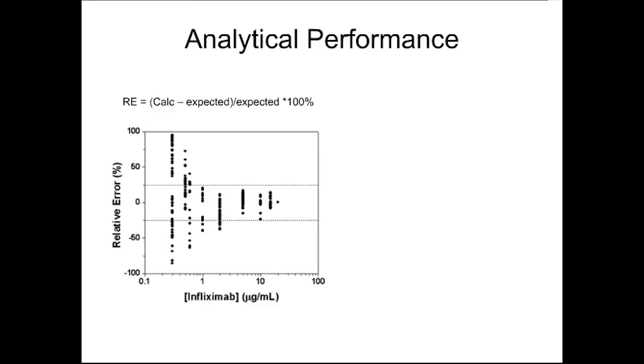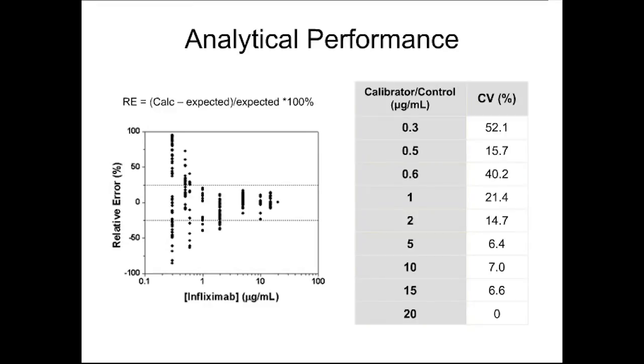In terms of the precision of the data, this is what I'm getting for my CVs. I have a functional sensitivity, which means a CV of 20%, at about 1 microgram per mil. So currently, the performance of our assay would work well if we're measuring infliximab concentrations of 5 micrograms per mil and above. We could use this to measure patients that are drawn midway between doses, but we would certainly have to improve the sensitivity if we're going to be measuring trough samples, which we would expect to be around 1 microgram per mil.